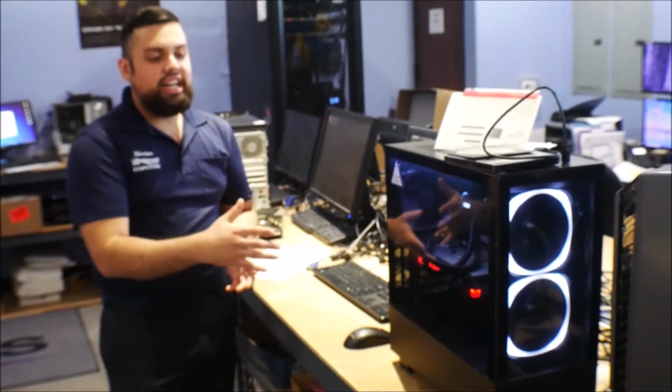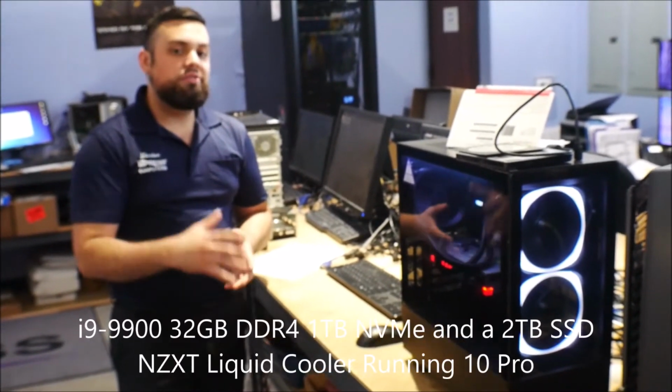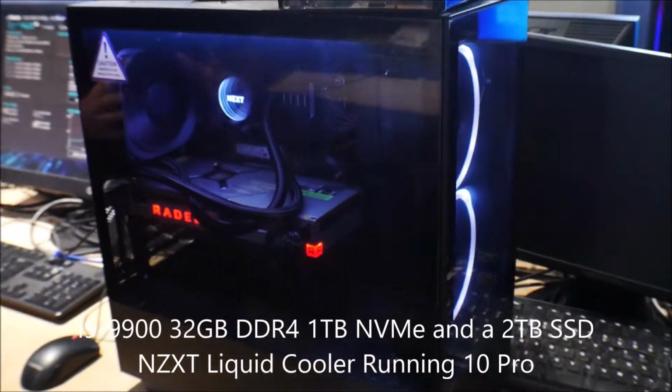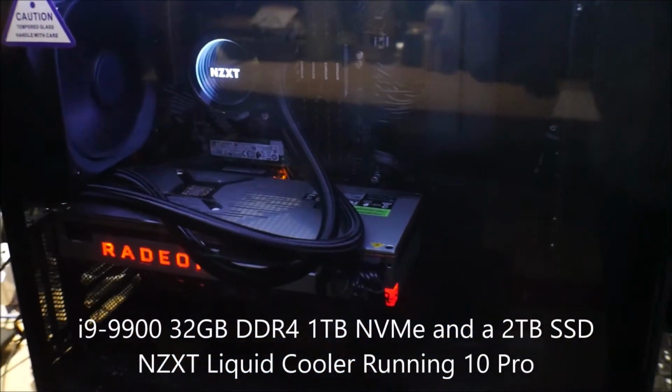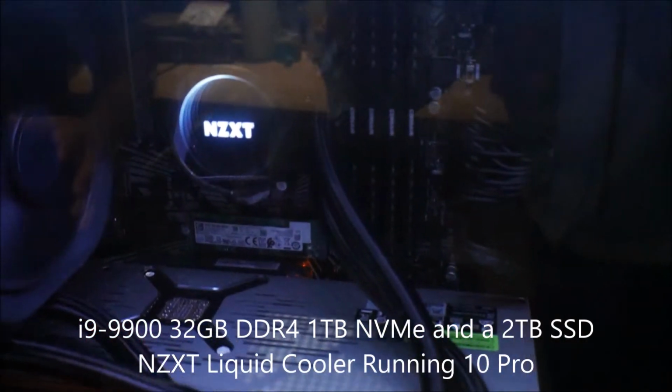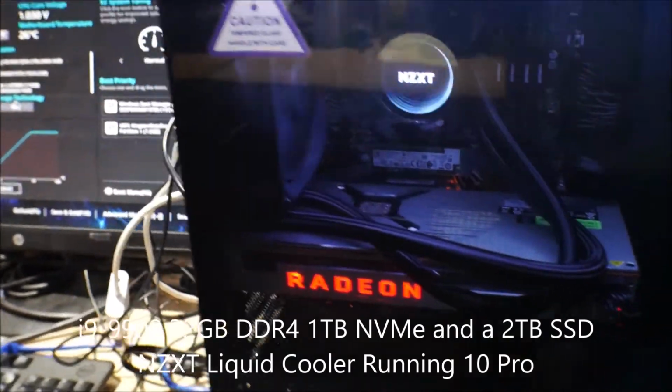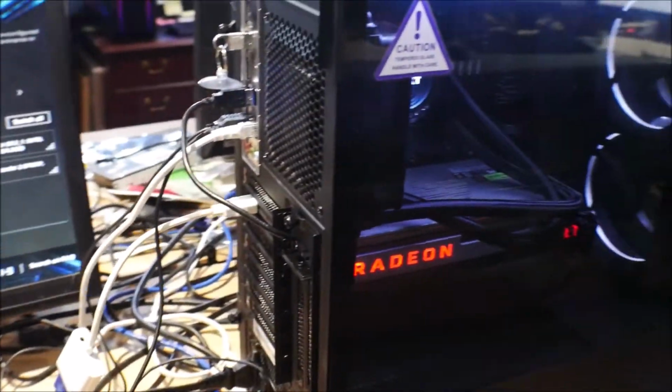The machine's got the i9 processor now. We jumped from the i7 to the i9. It's got a liquid cooler. It's got 32 gigs of RAM. A nice looking tempered glass machine with RGB fans and all that kind of stuff. That pump will be good enough to cool things down.